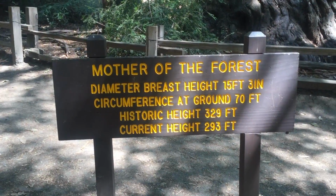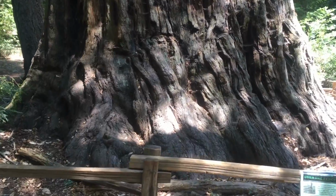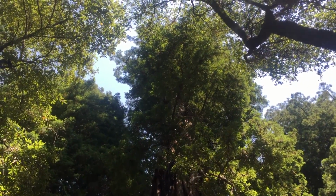There's some of the information back on the mother of the forest. There it is. That's the base of the mother of the forest. Why do they call it that? I don't know. Maybe it's one of the older trees. It's certainly one of the tallest trees. And at one point, the top broke out, so it was considerably taller.